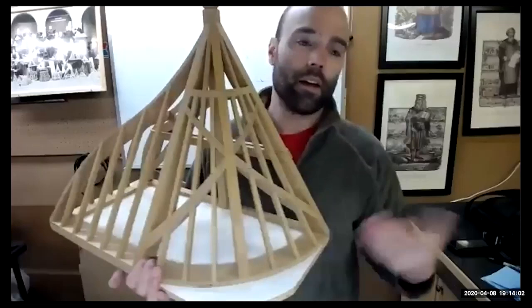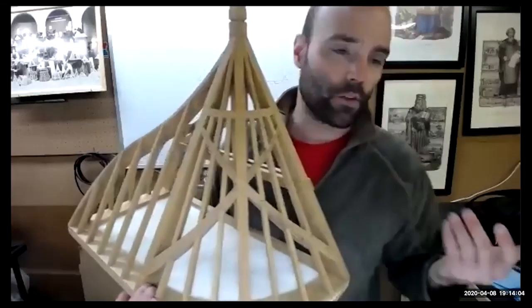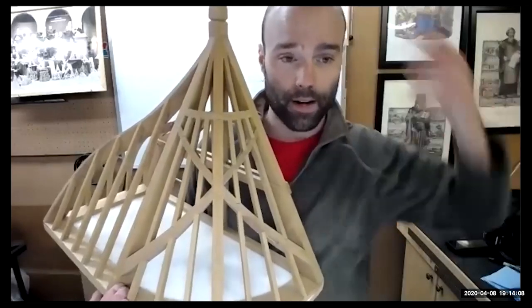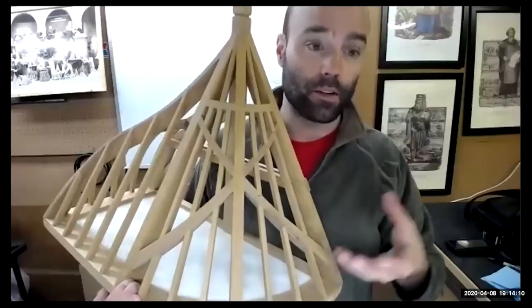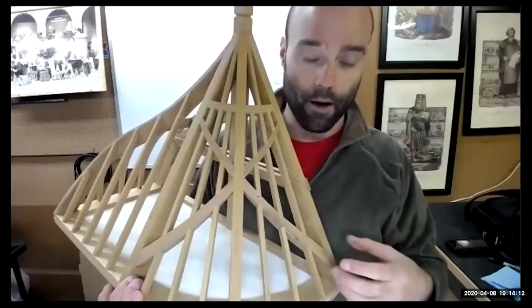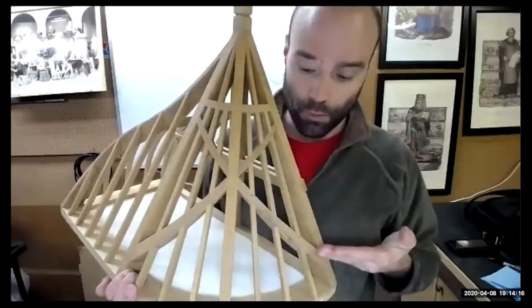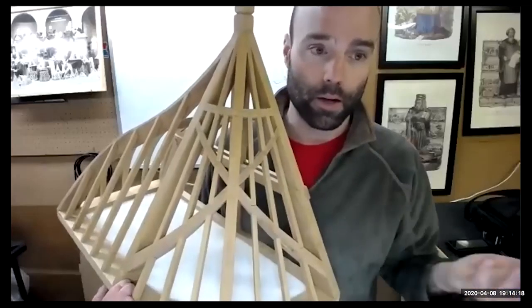Well, there are many ways of doing it, 100 ways to skin a cat, I guess. But in this specific case, it's a big block. So you have just a big piece of timber, a big piece of wood, and out of that you cut these three-dimensional curved surfaces.